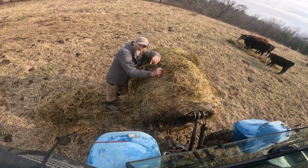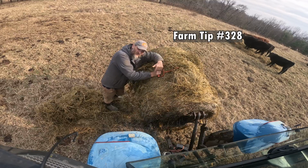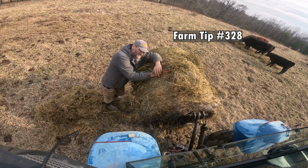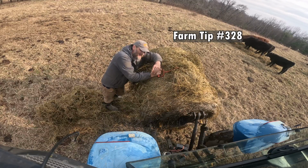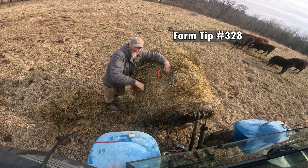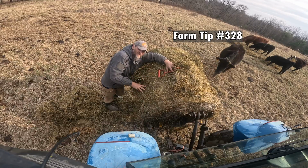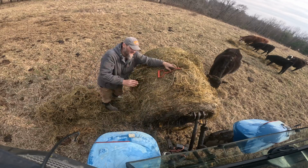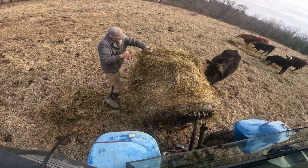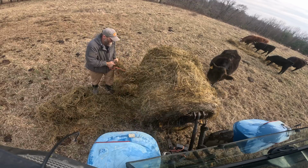I'll tell you what else I've learned. You pull too much off this bale, when you go to drop the spear and pull away, if there's not enough hay left, it won't pull away. You'll have to lift the spear back up and manually pull all of that hay off the spear. And I'll tell you firsthand, that's no fun. Did it about 5 times this winter so far. Thinking, yeah, there's enough on there. Nope. Hop out and start cutting it off.